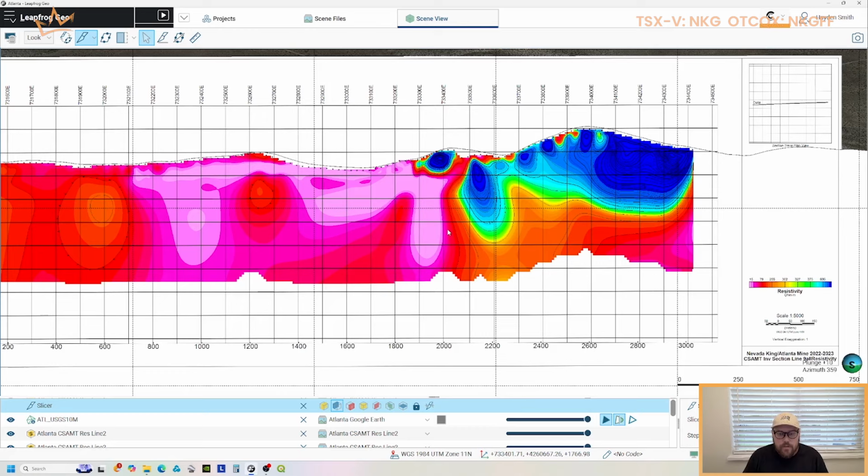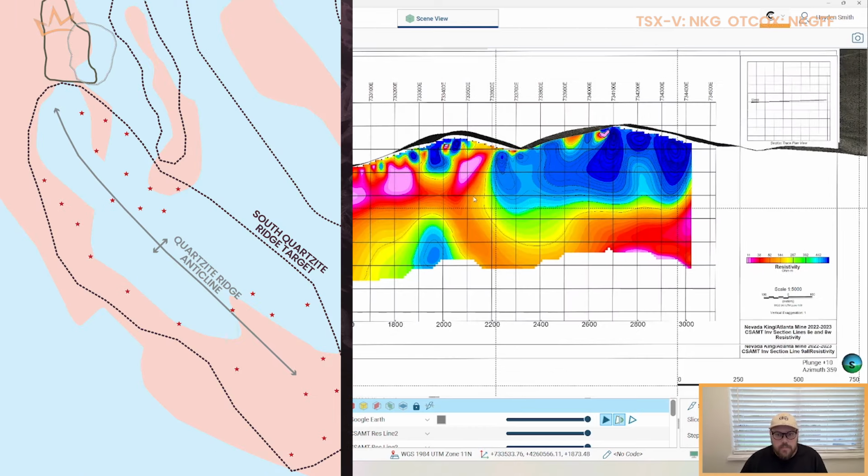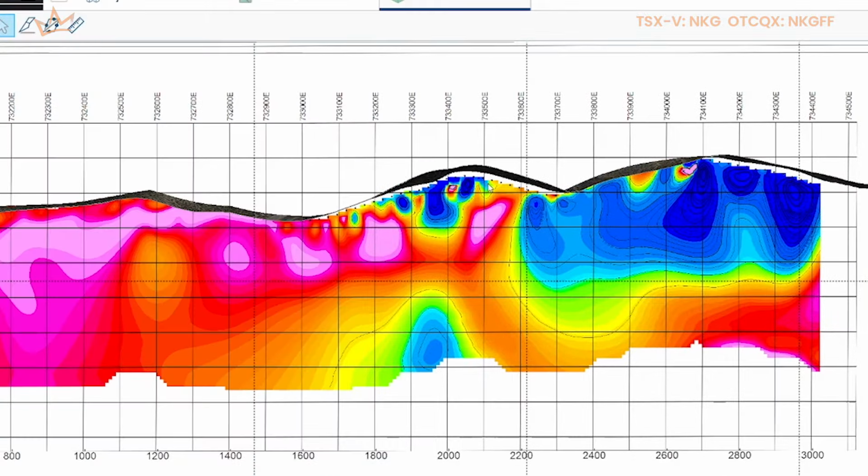As we move south 100 meters, we can see that this deep-seated plume on section 8 is still there. It is coming from the east and verging up to the west. And what you can see here is it hitting this large, highly resistive quartzite cap and again blowing out on the edges. Now this is again a completely undrilled target.